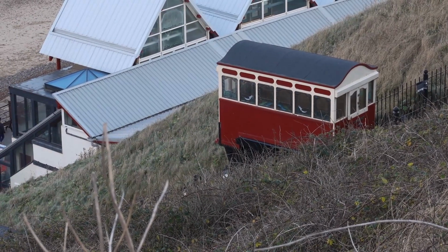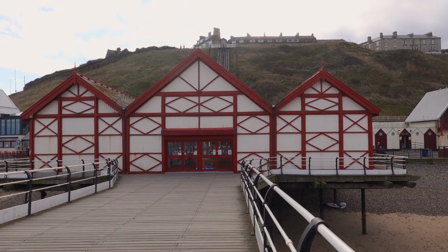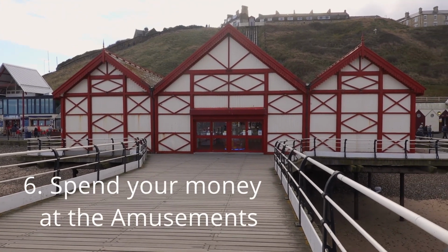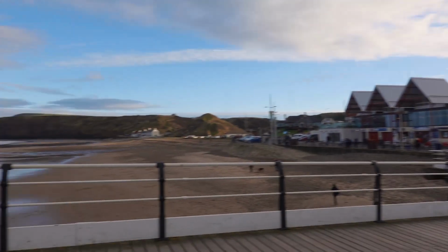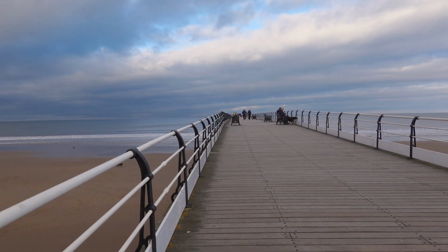Dogs are barking. So to get to the Victorian Pier you have to walk through the amusements just there, and it's full of 2p machines or coin dozers, and I have no money. I'm not really sad about that. Well, I went and got some cash out.